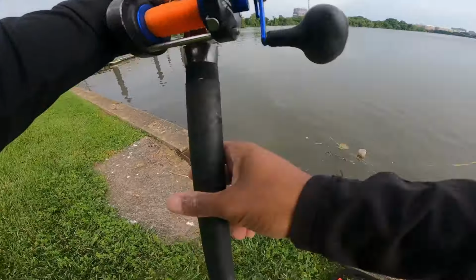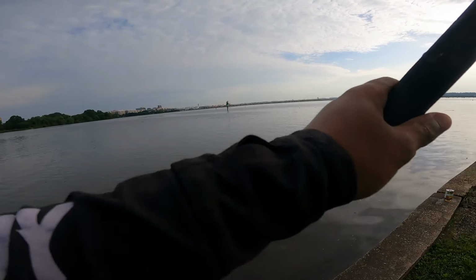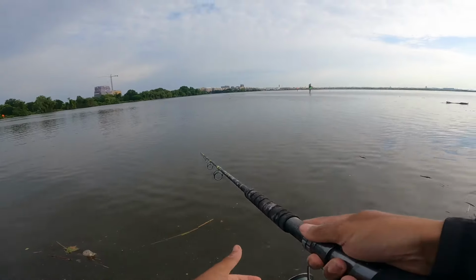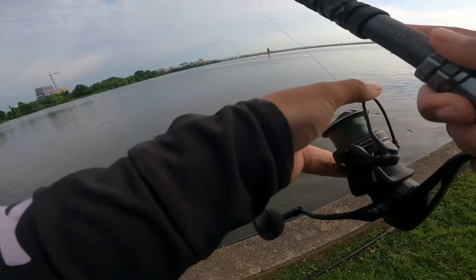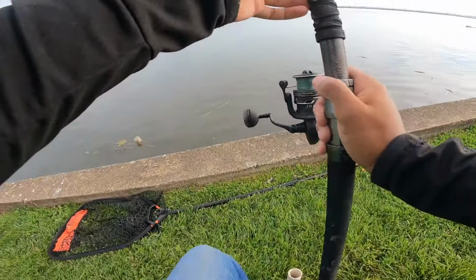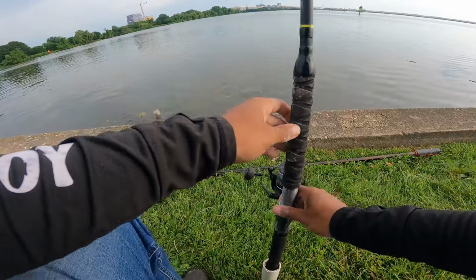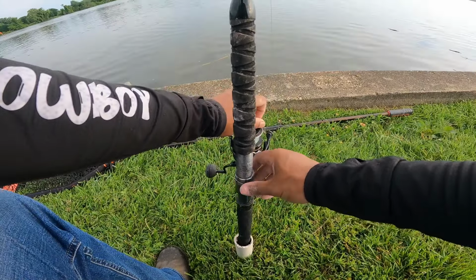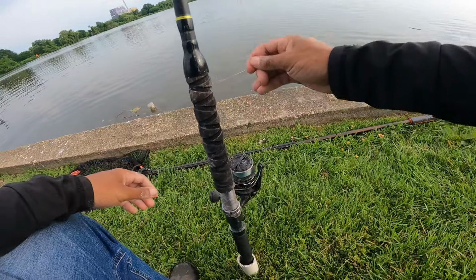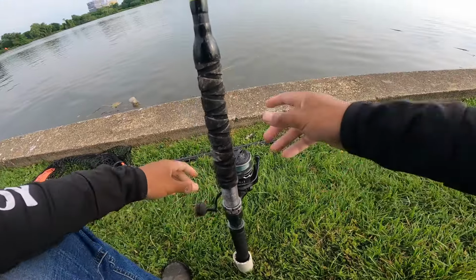Carp, they like to hang out pretty close to the bank, so we're not gonna cast it very far. We're just gonna lob it out there. Right there should be good. And then make sure that drag is set really loose, cause them carp, they like to take it and they like to run with it. And we're using a circle hook, so gotta let them take it all the way. That should be good right there.